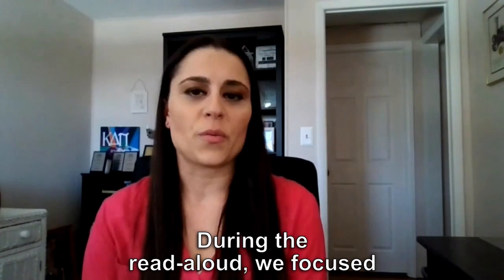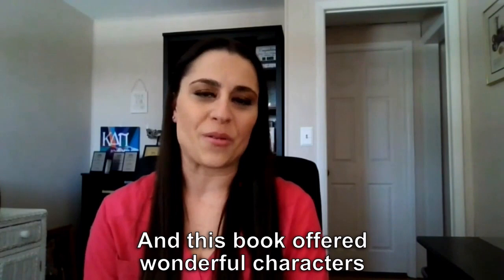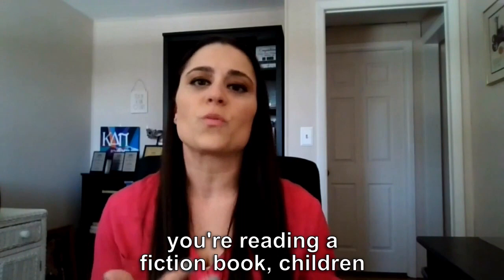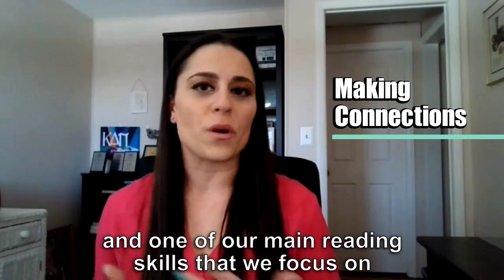During the read aloud, we focused on what I call the main three story elements, which are characters, setting, and plot. And this book offered wonderful characters that were very endearing and dynamic. And the students really took to these characters because they were relatable. Especially when you're reading a fiction book, children want to see themselves represented in books or have characters that are relatable. So we focused on finding those moments where we could make that connection with the character. And one of our main reading skills that we focus on is making connections with the book that we're reading.